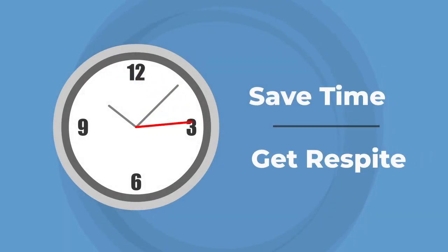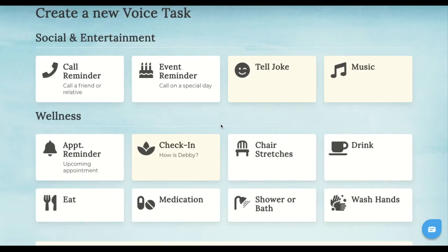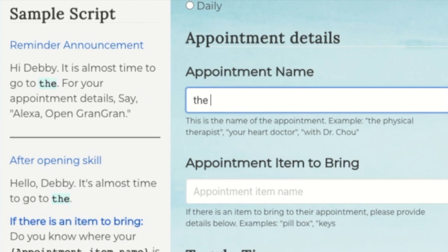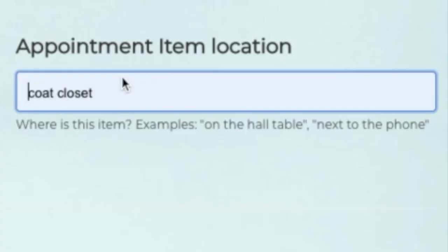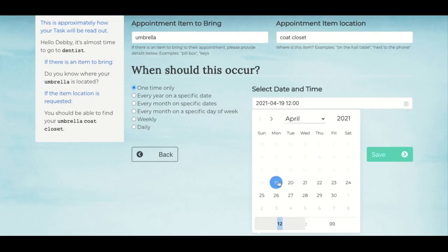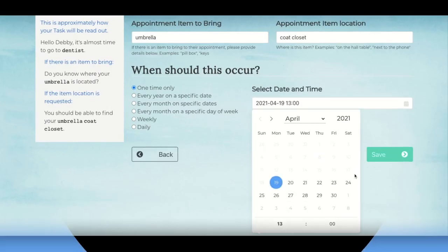Let's watch me set up a voice task using GG Care. I created an appointment for my grandmother. I want to set up a reminder for a dentist appointment. It's going to rain, so I will let Alexa remind her to bring her umbrella. She doesn't typically leave the house with her umbrella because she forgets it's in the coat closet, so GG Care will remind her to look there. The only thing left to do is set the frequency, date, and time.